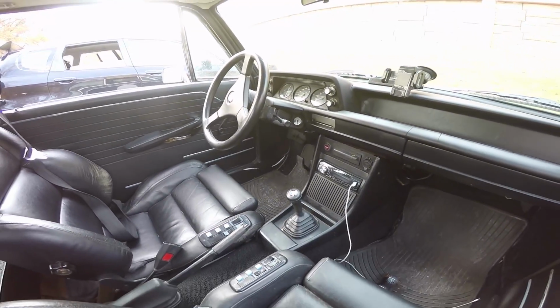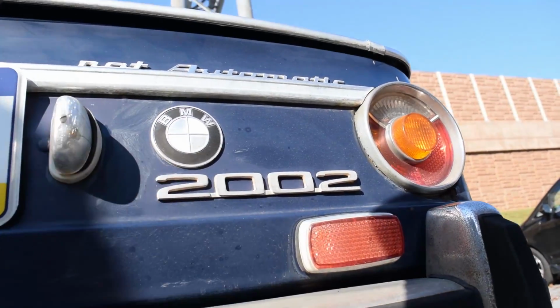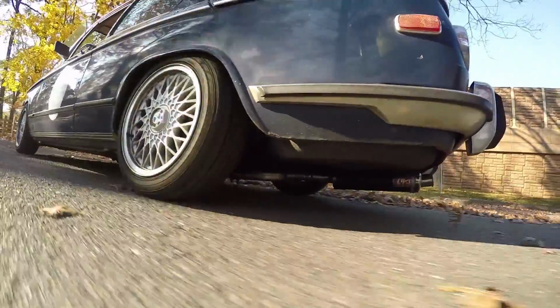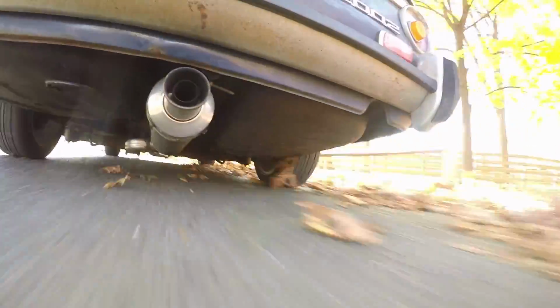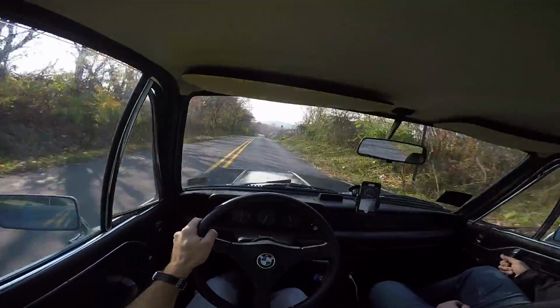On the dyno, it makes 84 horsepower at the wheels. You know, that's not too bad. Now, it has a crotch rocket muffler because, you know, that's what he had. And it does make that excitedly angry, almost horny, angry rumble. No, rumble's the wrong word. Spitty growl. Now, that's the wrong word, too.